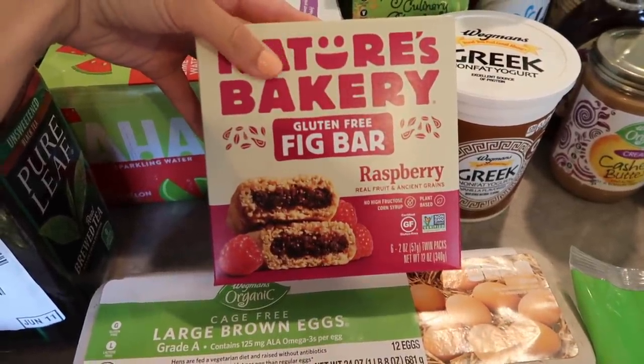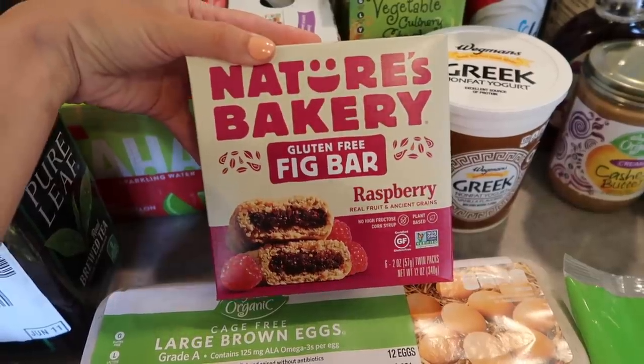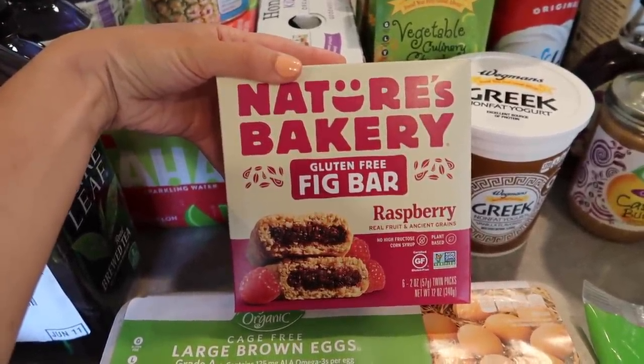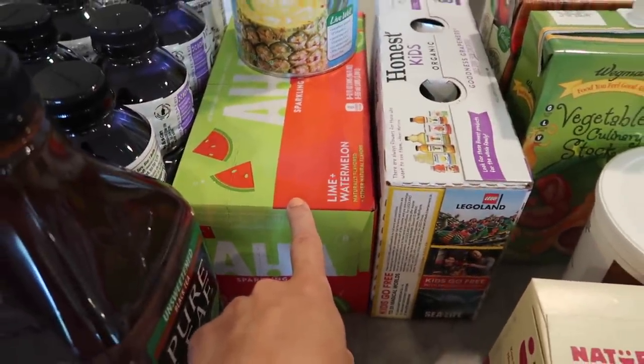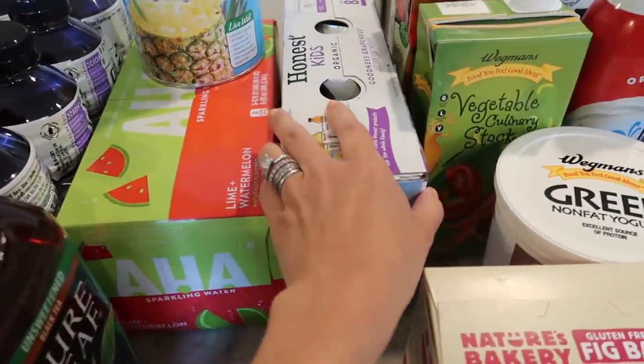These are my favorite right now. They really help me a lot in between meals as a little snack. These are the raspberry fig bars. I still have some of the blueberry ones left and they're gluten-free. This sparkling water is watermelon and lime. I also really like that this pregnancy helps with nausea.